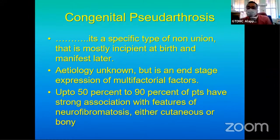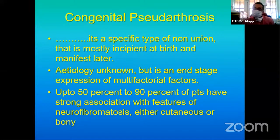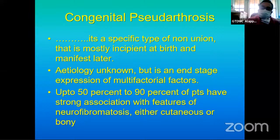First, congenital pseudo-arthrosis. Pseudo-arthrosis means false joint. So congenital pseudo-arthrosis is a specific type of non-union that is mostly incipient at birth. You may not see it at the time of the birth, but it manifests later. The etiology is unknown because a normal bone breaks without any trauma. The etiology is unknown, but it's an end-stage expression of multifactorial factors.